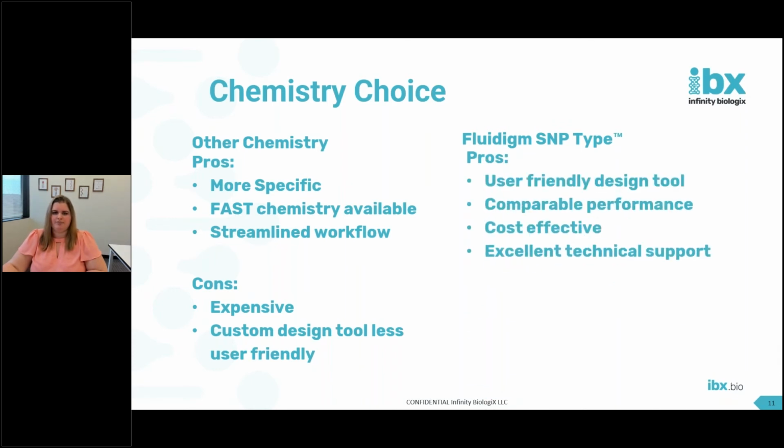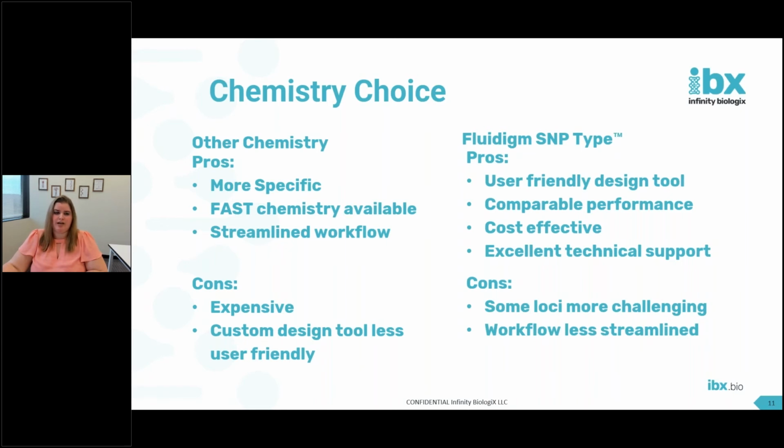The Fluidigm SNP type chemistry has some definite pros. The user-friendly design tool is great and easy to work with, and it has comparable performance to other chemistries. It is much more cost-effective, and I cannot say enough good things about the technical support that I received from Fluidigm, especially when dealing with a difficult panel. The con can be that some loci can be a bit more challenging as it's less specific, and the workflow can take a little bit longer, but you're still getting your reactions in a comparable amount of time.